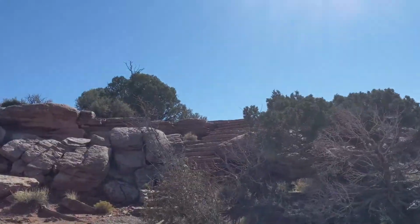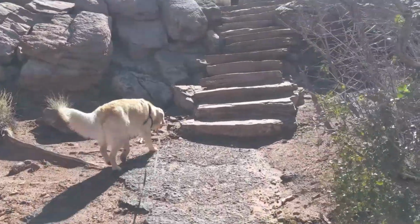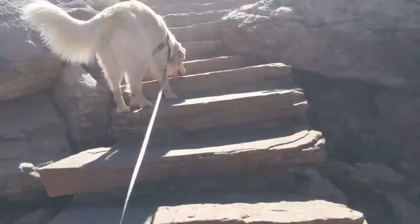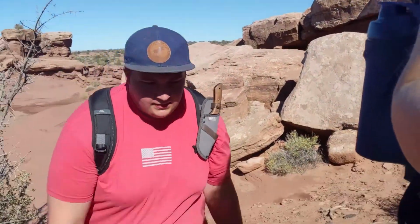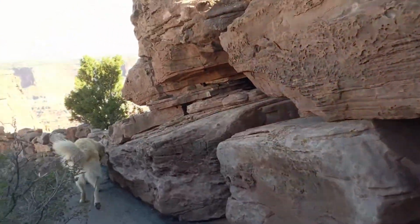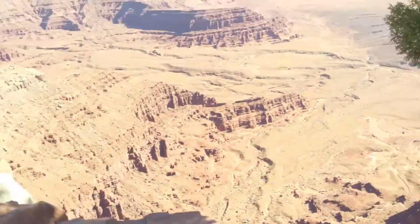I think we're almost at the end of the East Rim Trail. Not positive, but seems like we're getting close. Johnny's happy to be doing stairs. Whew. We're pretty much at the top now. Oh, yep, here. It just ends at an overlook over here. We made it.